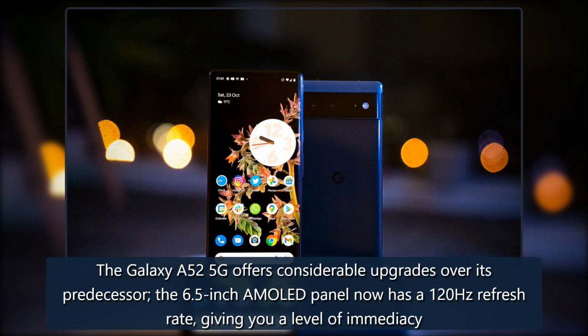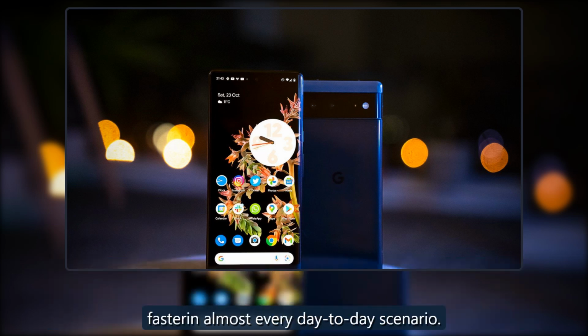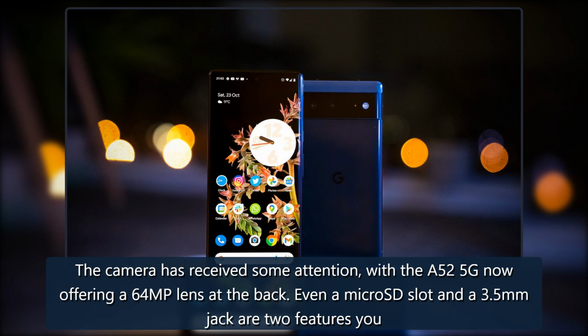The 6.5-inch AMOLED panel now has a 120Hz refresh rate, giving you a level of immediacy during daily interactions that was missing in last year's Galaxy A51. The internal hardware has also received a boost, and the Snapdragon 750G chipset is faster in almost every day-to-day scenario. The camera has received some attention, with the A52 5G now offering a 64MP lens at the back.